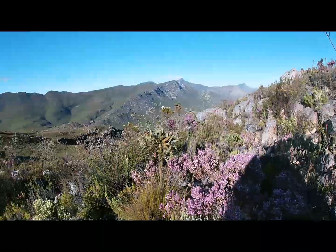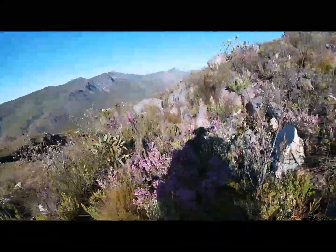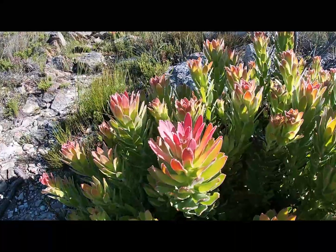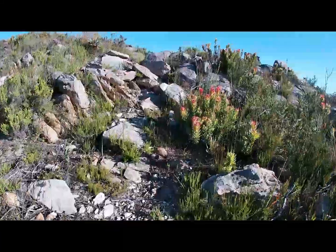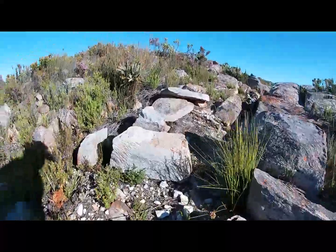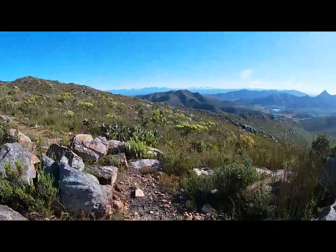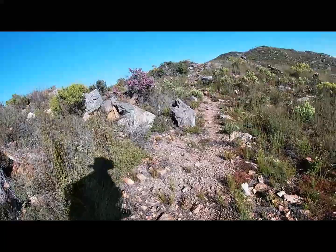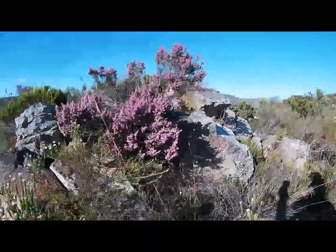Wow. Purple flowers. Pinkish flowers, or is it orange? You tell me. Beautiful rocks. View opens up. More purple with rocks. Sorry if the words stay the same, but it's beautiful, man. Purple.